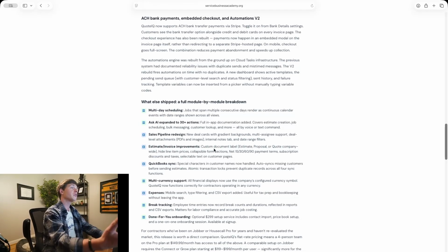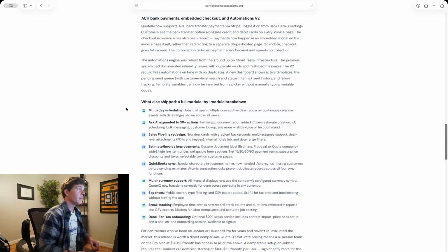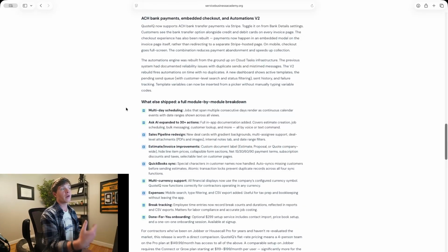They also updated QuickBooks Sync. Now special characters and customer names are handled. They also added multi-currency support, so all financial displays now use the company's configured currency symbol. QuoteIQ now functions correctly for contractors operating in any currency. So really, you can use QuoteIQ anywhere in the entire world.